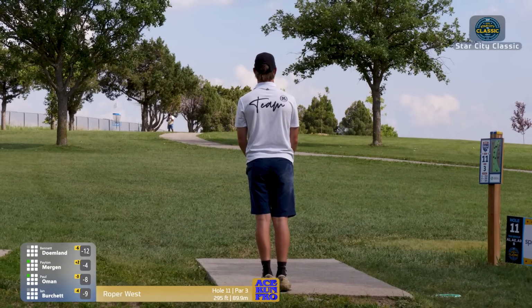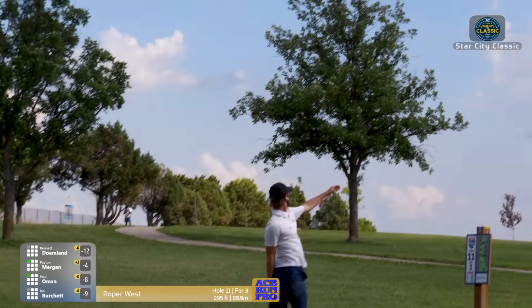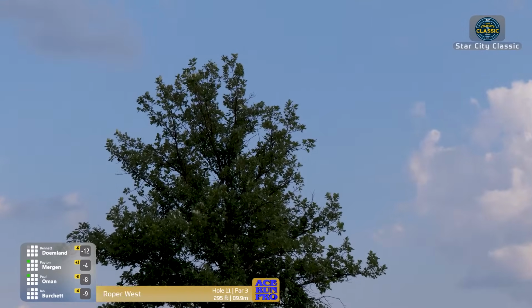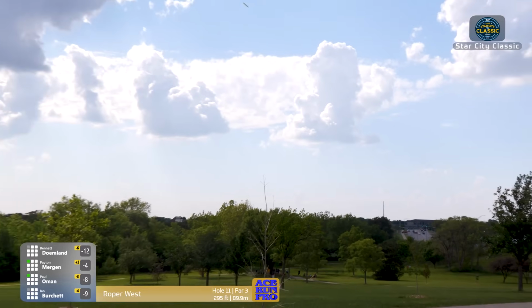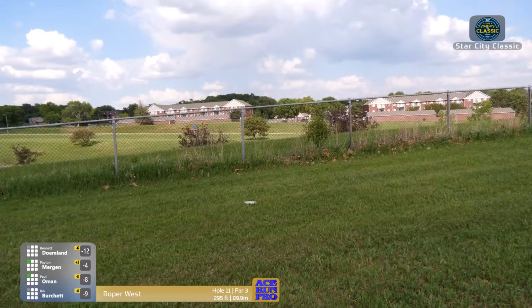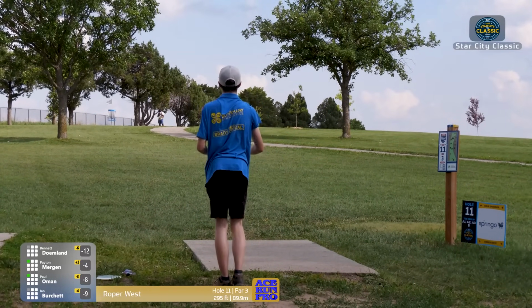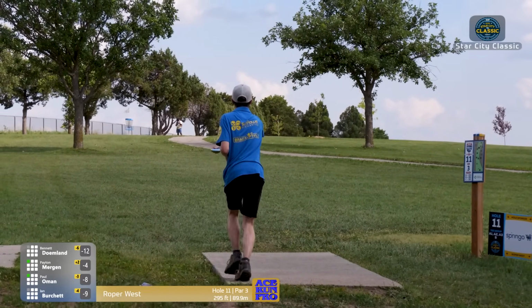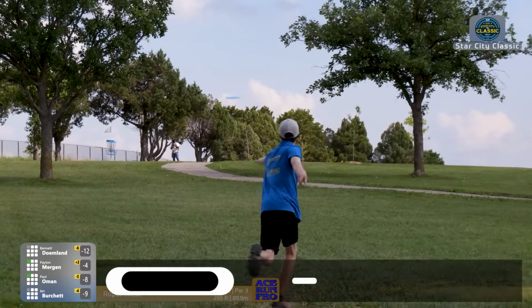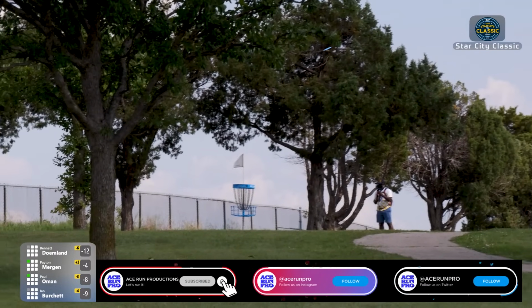Looks like Ian lining up that same line that Payton took. He's looking at it for sure. Licking his chops. Ooh, a little deep. Yeah, I think that right to left is just carrying them and picking up a lot of speed once they hit over that tree. Yeah, for sure. You can see the flag pushing in that direction there. It's Bennett taking a little bit more of a straight route. He's going to have to miss that tree.